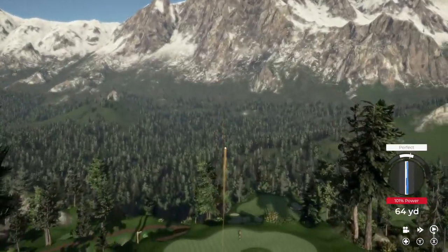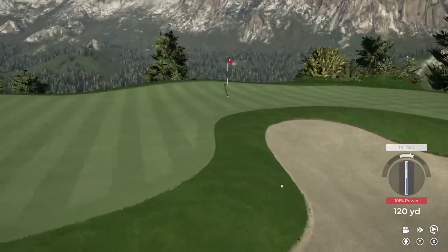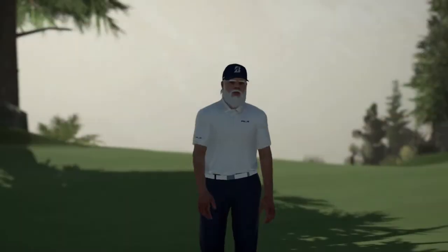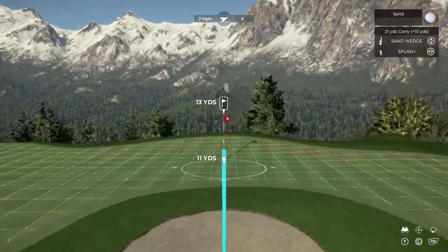Hopefully the wind does not put that into the bunker. And that just gets on. Oh my God, what a bounce. So bad bounce there. Got to get this up and down for par. Can't be taking any more bogeys after that double.